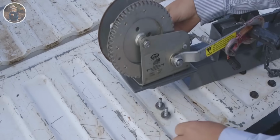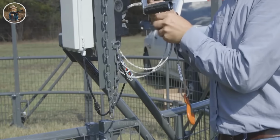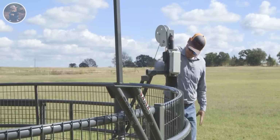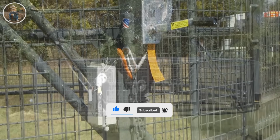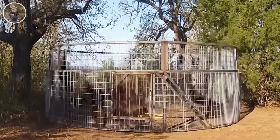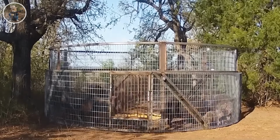Finally, the trigger components, including a lever, lever bar, winch foot, and electronic lock are installed. According to a study by Texas A&M University, the Board Buster system is 80% more effective than some other traps. It is capable of capturing wild boars of all sizes, from piglets to adult pigs.